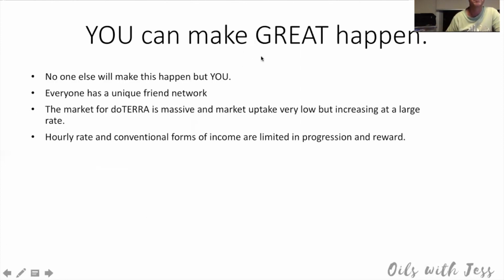The only person that can make great happen is you. So no one else is going to hand this to you on a platter. If you want to build a business in doTERRA, you have to get in and do the hard work and make it happen yourself. So just remember that everyone's got a unique friend network. You want to tap into your network initially, but then you want to tap into the networks of other people as well to start building your team and sharing the oils with everyone.